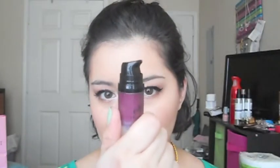Okay, I lied. One more face product, and it's another really affordable one. It's the e.l.f. HD blush in Showstopper. These are a little pump cream blush, and this is a really deep plum color. I noticed it's an exact dupe for MAC's Rebel, but it's a cheek product, and I don't know if this is safe on the lips, so try that at your own risk. I haven't tried it on my lips.